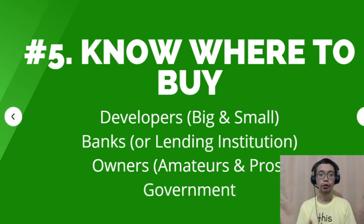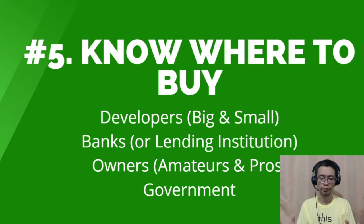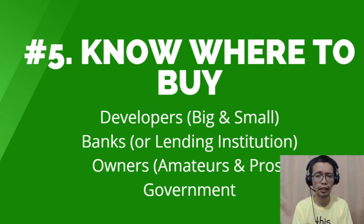You can also buy from the government. There are government agencies that lend, like Pag-ibig. Pag-ibig has a lot of foreclosed properties, but you can also buy from local governments. People that don't pay their property taxes, sometimes those will be auctioned off by the government, and that will be a great opportunity for you to buy properties at way below market value prices.